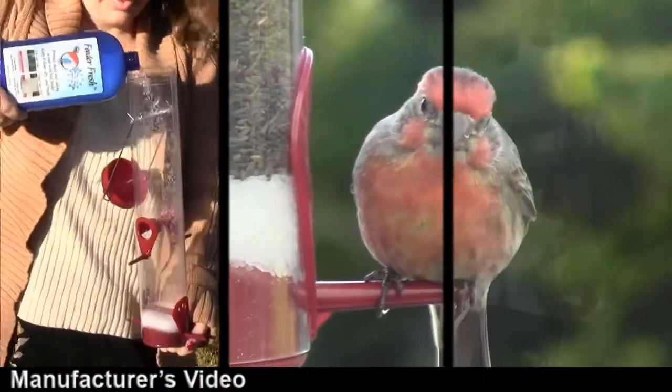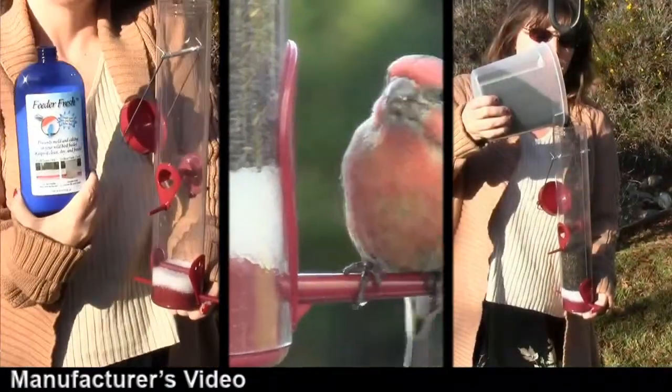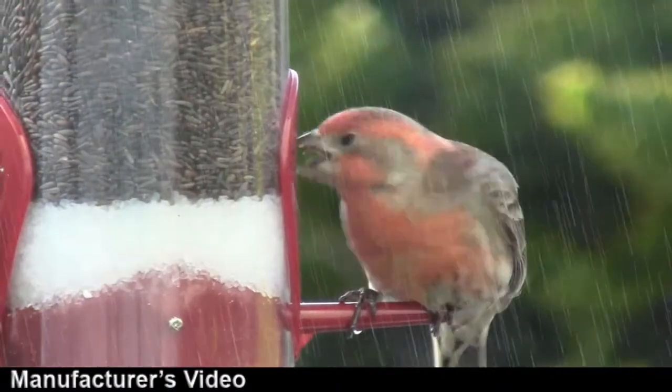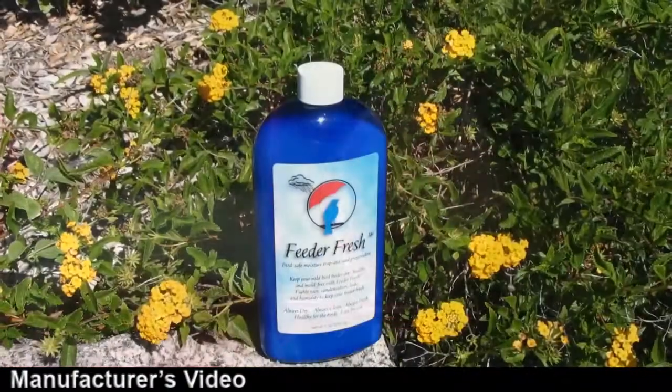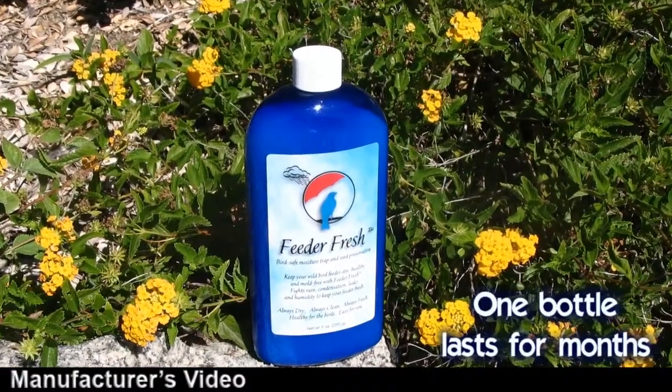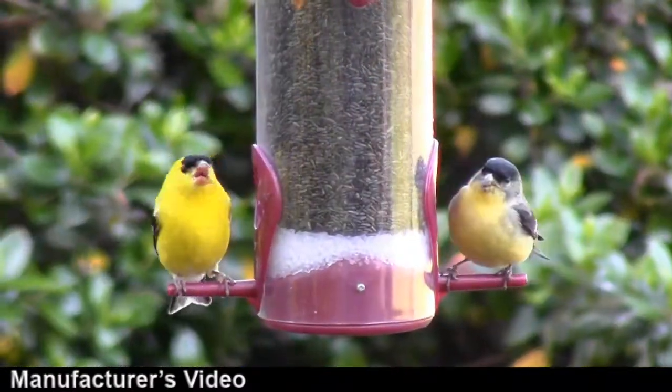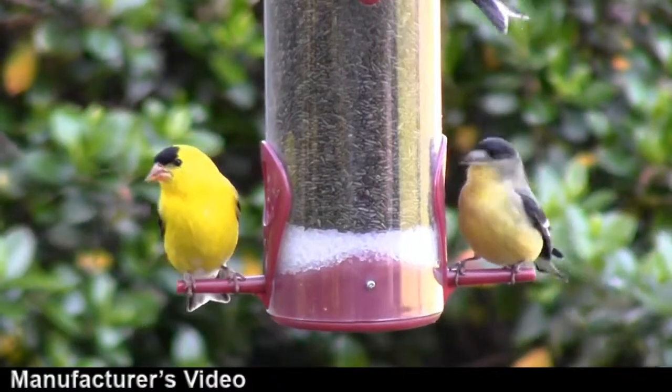Just pour an inch of Feeder Fresh moisture absorbing granules into your clean feeder before seed, and you're protected from humidity, rain, and condensation for weeks. One bottle will keep your feeder dry and fresh for months. If the birds could talk to you, they would ask for Feeder Fresh.